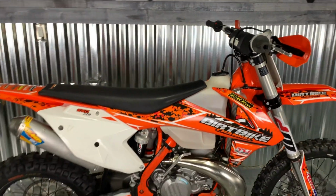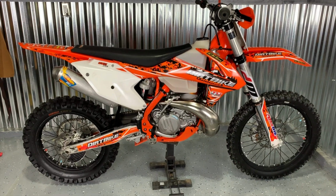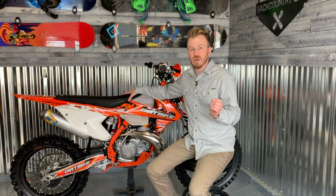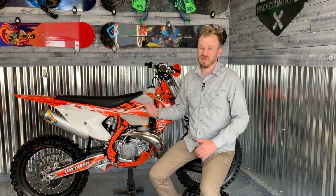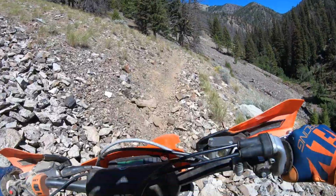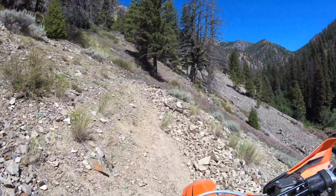The difference between the 250 and the 300 is much smaller there, where I felt like the 300 is probably the better bike when it comes to really gnarly stuff. And if that's all you ride, maybe that's the better bike to get. But I can keep up with all of my buddies that have the 300s, and I have switched to the 250. But I feel like the 250 is just much more fun in the fast, flowy stuff. So I like the motor better, and really that's the only real difference.